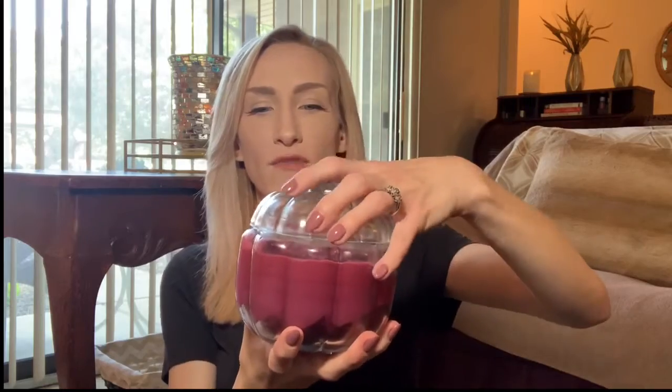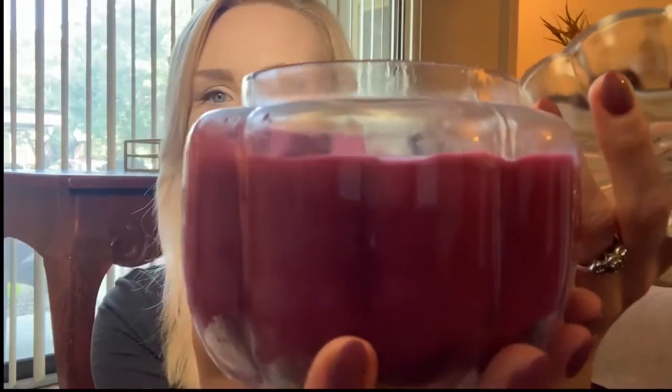So this is one of those candles with the decorative jars. I always say, pretty jars I like to keep and repurpose. This is definitely one of those jars you'd want to repurpose, right? So here is the candle, and it's got this darling little glass jar that goes on it. How cute is that? So you can see it's pretty decent size.